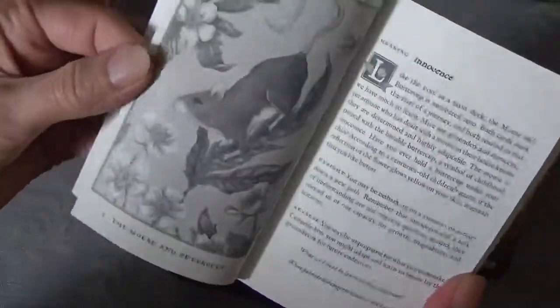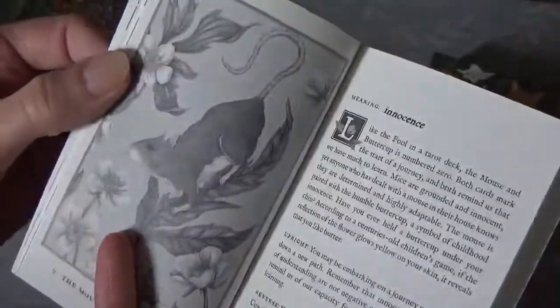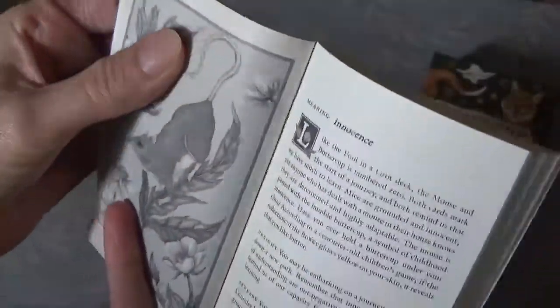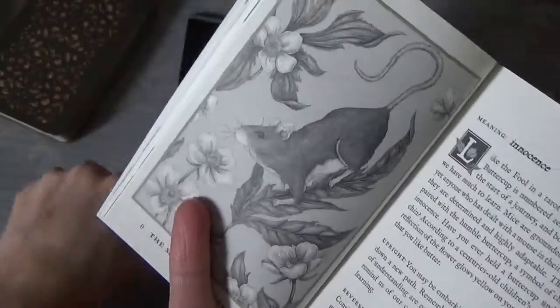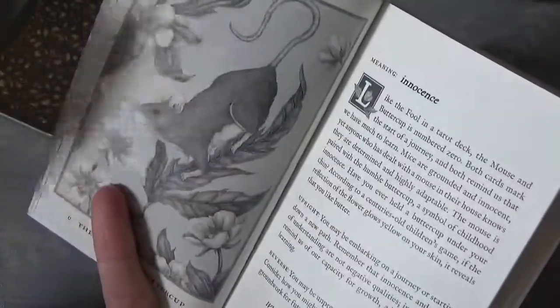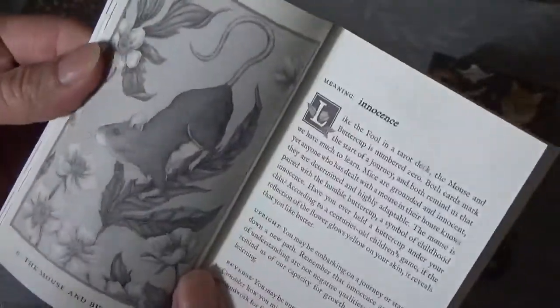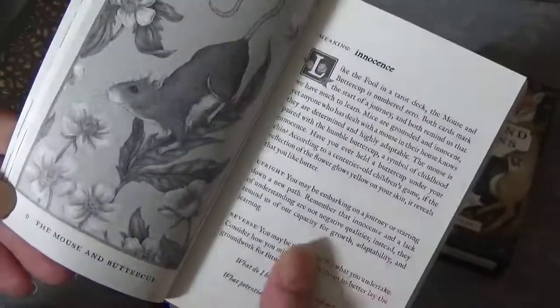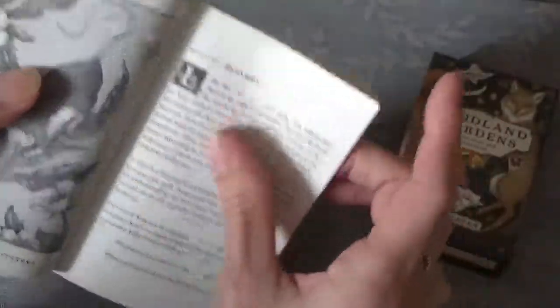Then we move on to the cards' meanings. So it's in black and white, but actually, not black and white. It's a bit creamy and grey. It has that vintage look, which is why I wasn't surprised when I read that she was into the Victorian language of flowers. You really see it in her artwork and the way the guidebook was done. So let's say, for instance, you look at the first card, the Mouse and Buttercup. It's very interesting to see what she's got to say about it.